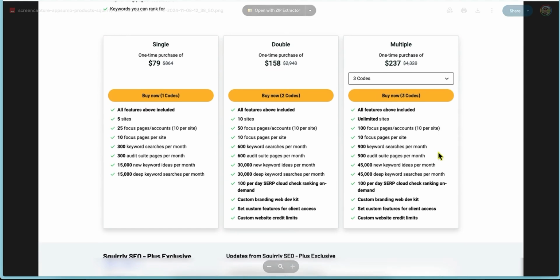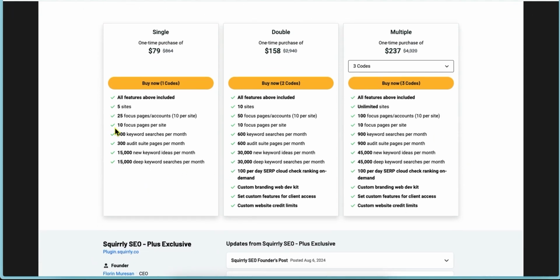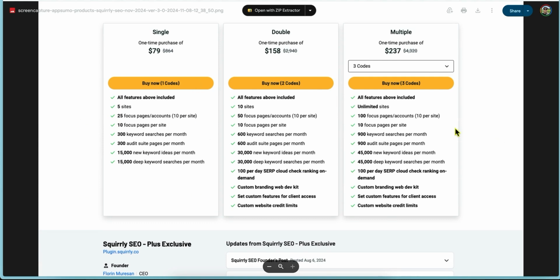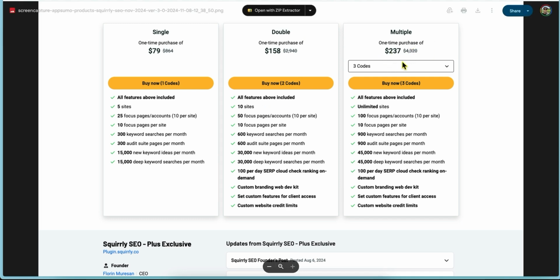So they came back to AppSumo for a Black Friday deal as well. You can get the single license tier at $79 for 5 sites. I'm not going to read all that for you right there, but you get 5 sites, single $79. Your double tier is $158. You get 10 websites you can install this on. Your multiple, so tier 3 codes, you get unlimited sites, and it looks like there's a drop down here, so you can even go further into it right there.